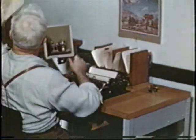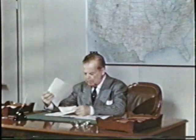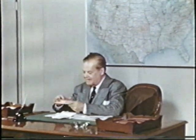Wheel reports are also forwarded to a centralized bureau from where the customer can be informed of the exact location, arrival, and expected time of delivery of his shipments while on our lines.